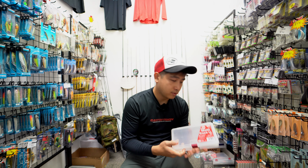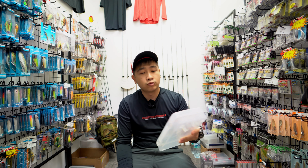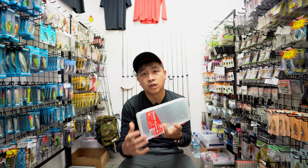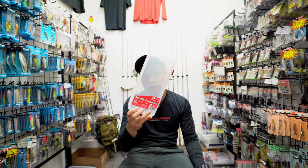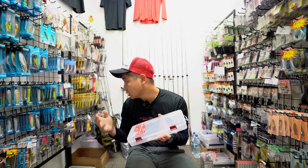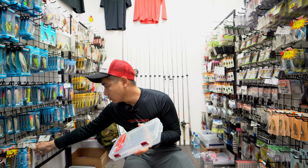Okay, so this is the smaller one. Then I also like this, which I use for big poppers, stop water, and swim baits. I call it the multi-case 3L. This one is really big, even for big lures. Let me give you an example. This is a 6-inch, I'm not too sure how long a 6-inch is, but this is really big, and I still can get it in.